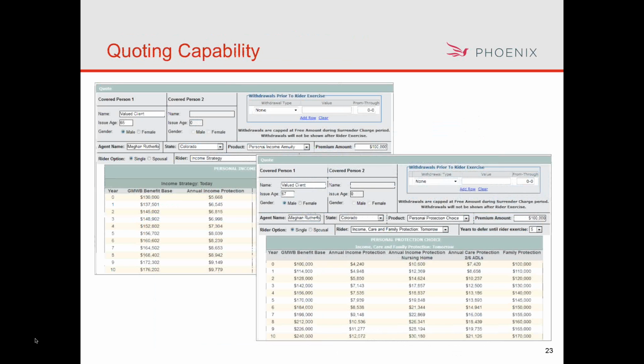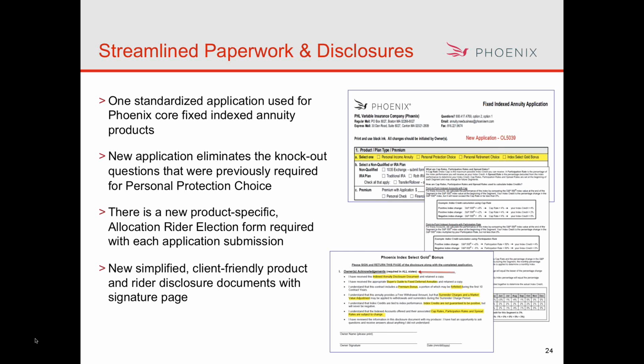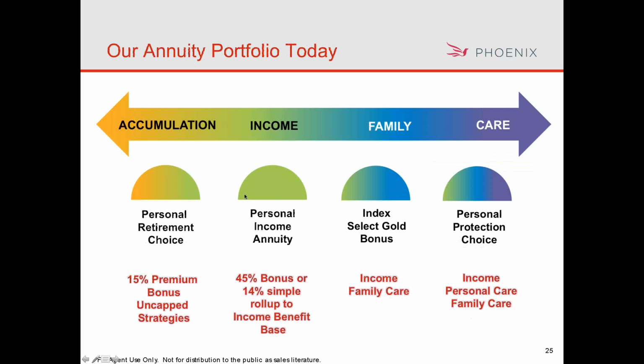Still have quotes. So if you just have a client that's looking for income and you don't want to get into this with the client, we still have the quoting tool available. Last but not least, now we talked about this: we have one application. You pick the product on the application, and then there's a rider election form. For that combo product, personal protection choice, the new application eliminates the knockout questions that were previously required.